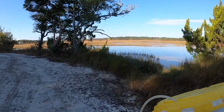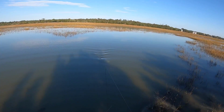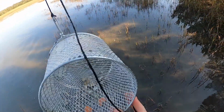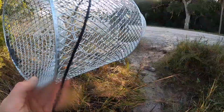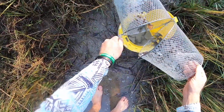Looks like somebody's come and grabbed the other 2 minnow traps. Looks like I still see stuff swimming around in there. Oh yeah, dude, the hot dog's almost all gone and all we've got are minnows. That is what I'm talking about right there. Yes, got a bunch of them. Look at that, only 2 little bits of hot dog left. Got some decent sized ones in there too, it looks like. Dudes, this is amazing.